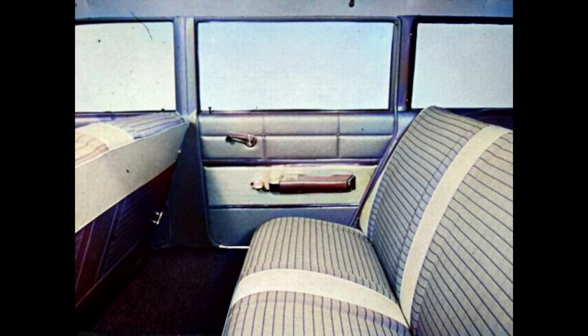Six interior trims are offered for Nomads. Red, green, blue, turquoise, fawn, and gray, all color-keyed to the exterior. Seat trim is pattern cloth and vinyl, with deep pile floor carpeting. Vinyl sheeting is used on the cargo floor, sidewalls, and wheelhouses with vinyl headlining.